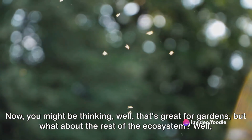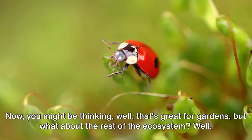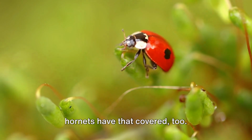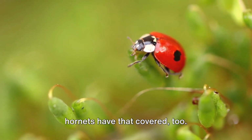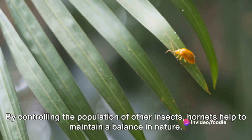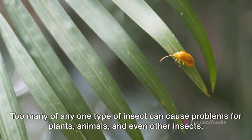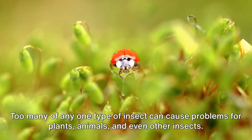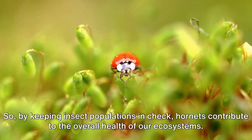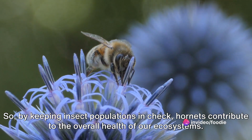Now, you might be thinking, well, that's great for gardens, but what about the rest of the ecosystem? Well, hornets have that covered too. By controlling the population of other insects, hornets help to maintain a balance in nature. Too many of any one type of insect can cause problems for plants, animals, and even other insects. So by keeping insect populations in check, hornets contribute to the overall health of our ecosystems.